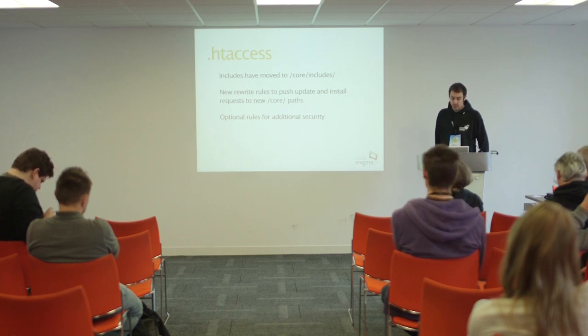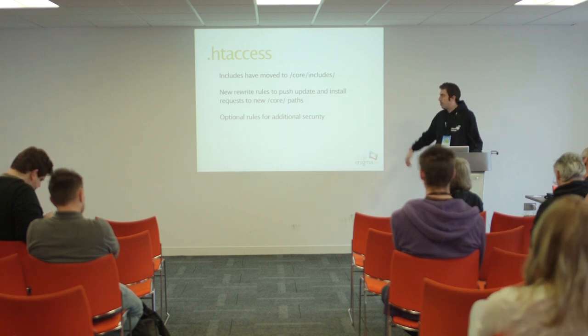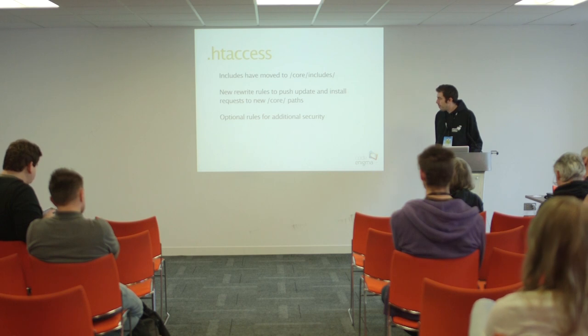There are new rewrite rules that are part of htaccess. They're not actually necessary to replicate. It's just for user experience. Basically, if you go to /install like you used to, the htaccess file that ships with Drupal 8 pushes you on to /core/install so that people aren't just given a 404 and get confused. So that's more of a user experience thing, but you might want to replicate that.